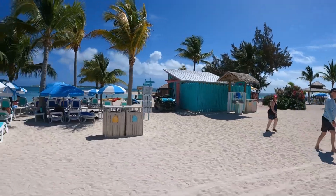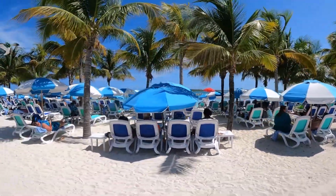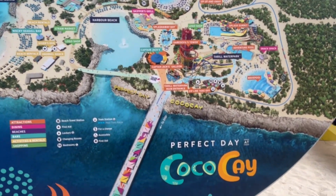Chill Grill is our largest lunch venue here on the island. That will be open at 11:30 until 3 o'clock. We also have the local market if you guys want to do shopping before heading back. Here's a map of the island. CoCo Cay.